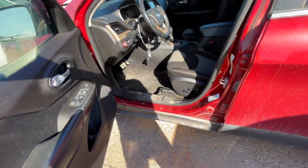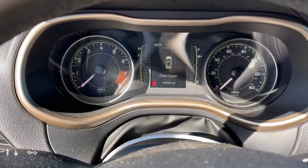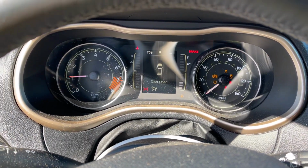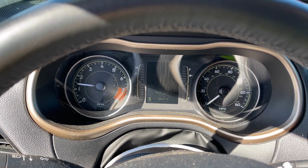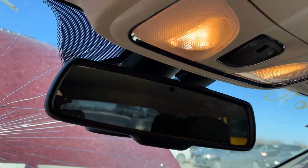I can guarantee you it's gonna start chattering when we first start it, so be prepared for that. Let's get you a little closer to the dash. There we go. No, it didn't. I'm honestly surprised. I thought for sure this thing was gonna be chattering. Look at the lights here.